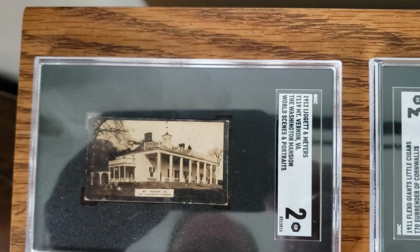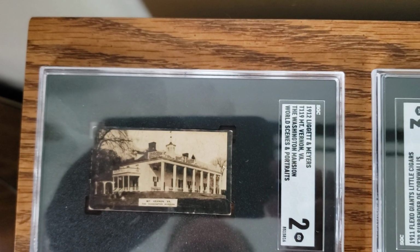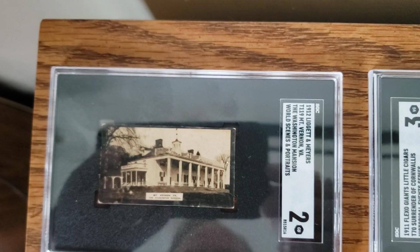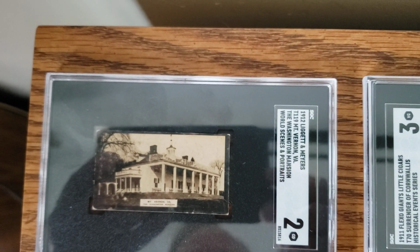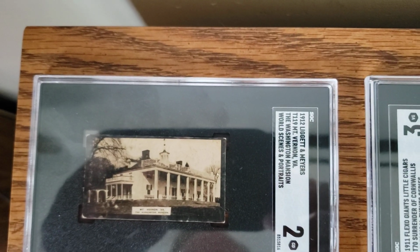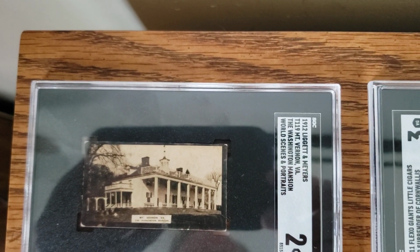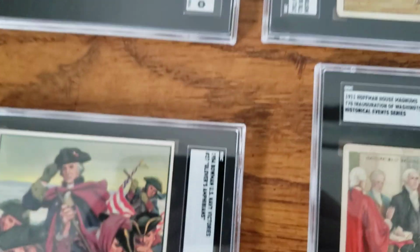If you've never been there, you should go and learn about George Washington and his family and his history and his legacy. I love going there when I can. It's been way too long. I need to go back. But this is a nice, well over 100-year-old type. It reminds me of those Ogden's pieces. It's a nice original picture of Mount Vernon from way back when. Got a 2 from SGC.